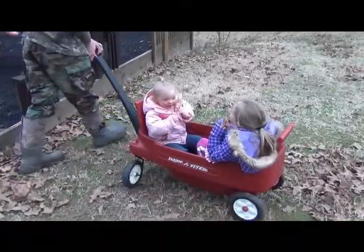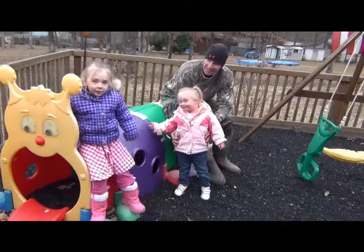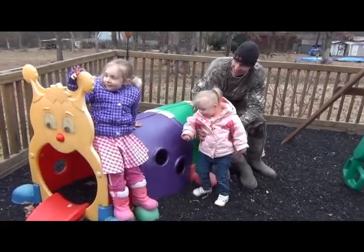Girls are in the wagon. In. The girls are off, Gus. The girls are off Gus the caterpillar.